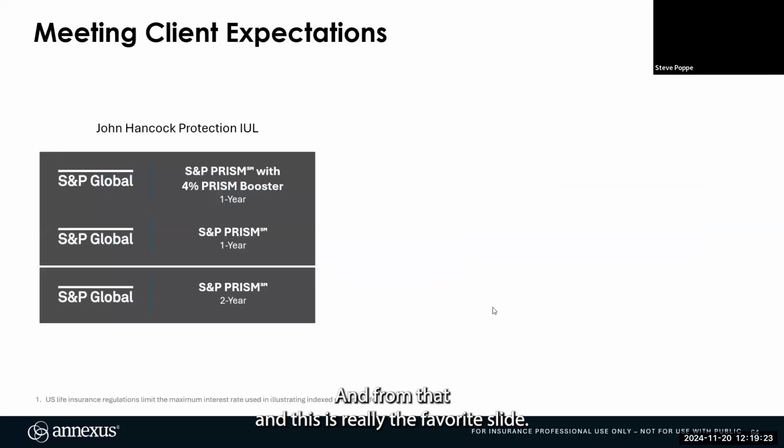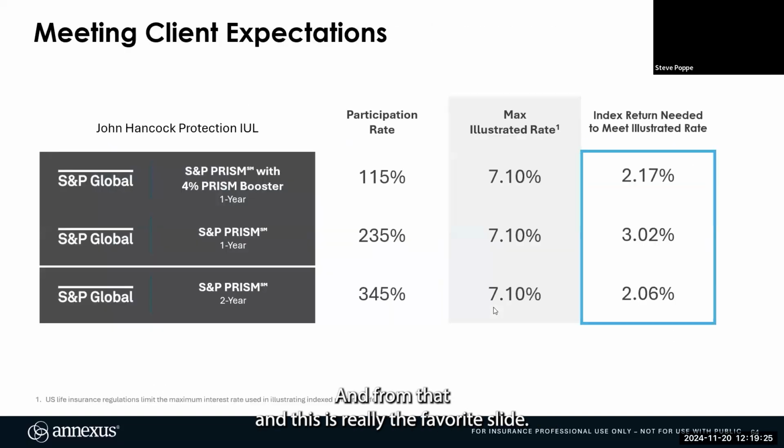And from that, then, this is really the favorite slide. This is in my Annexus. Many of you use my Annexus. We have a lot of marketing in there. As Josh started off the conversation so well a little bit ago, this really says it all. You can illustrate currently, the max illustrated rate is 7.1.